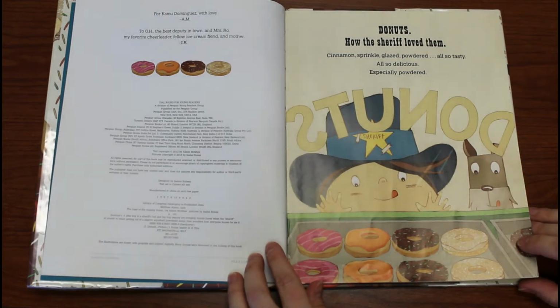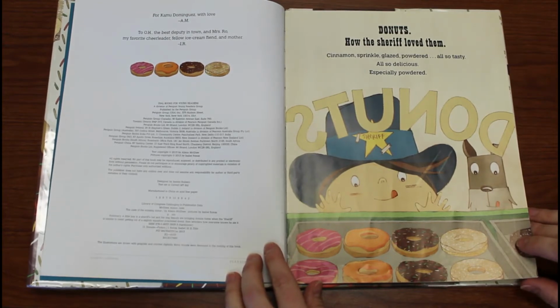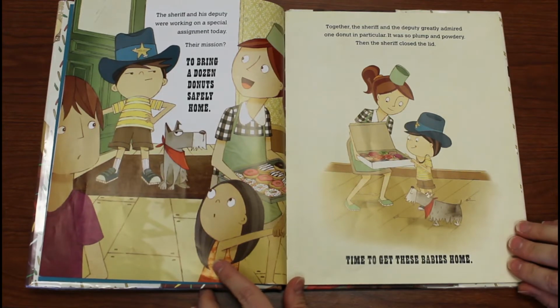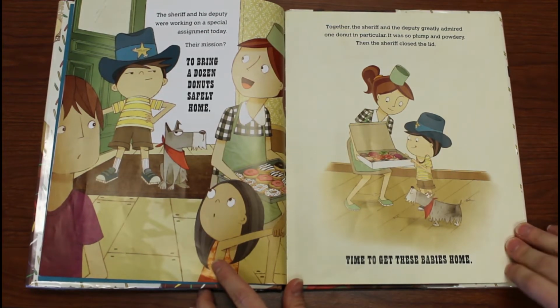Donuts. How the sheriff loved them. Cinnamon, sprinkle, glazed, powdered, all so tasty. All so delicious, especially powdered. The sheriff and his deputy were working on a special assignment today. Their mission? To bring a dozen donuts safely home. Together, the sheriff and the deputy greatly admired one donut in particular. It was so plump and powdery.